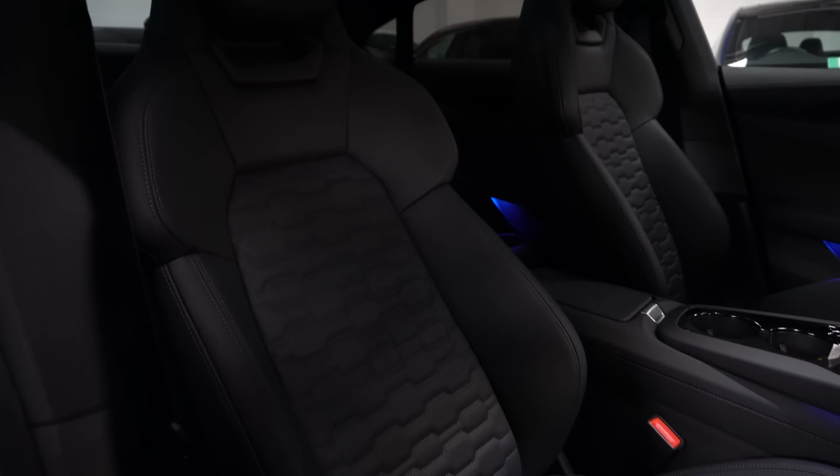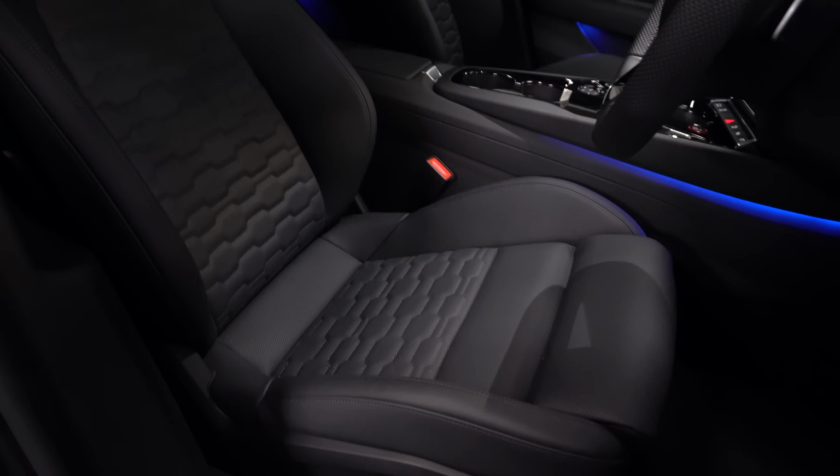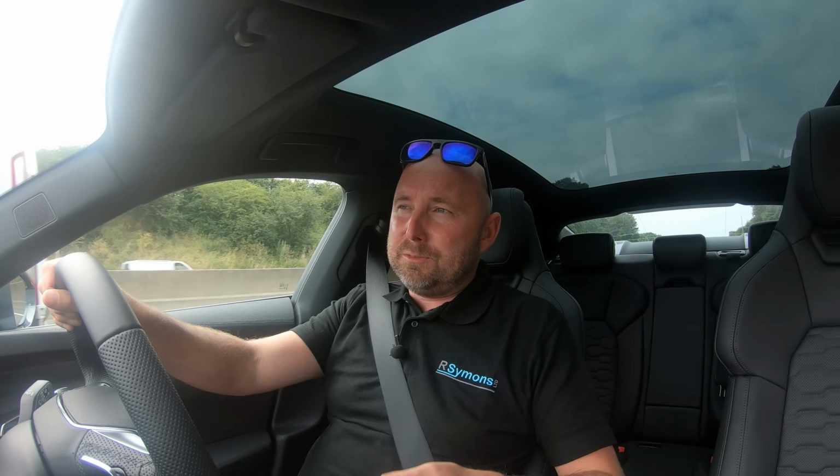Audi has the best seats, sorry to anybody else, but it does. These seats, you have to get this advanced comfort pack, but the Audi is the only one here which actually has vented seats.